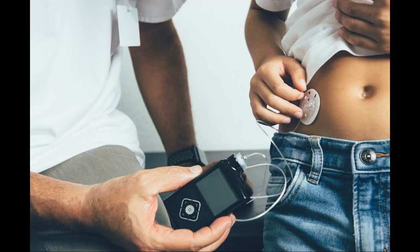Key risk factors for insulin resistance include obesity and a sedentary lifestyle, whereas genetics and autoimmune reactions are significant contributors to insulin deficiency. Here's a deep dive into the nuances and detailed aspects of both conditions.